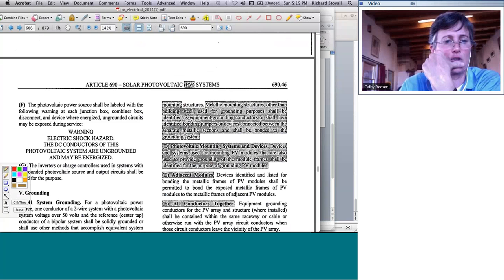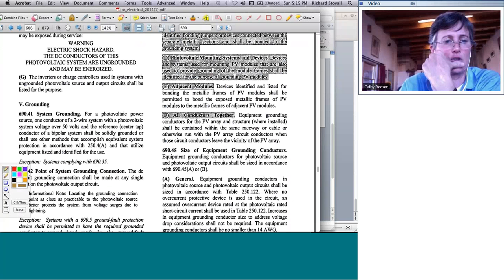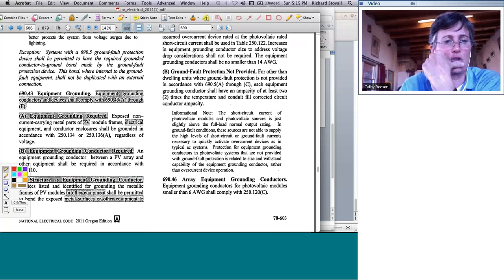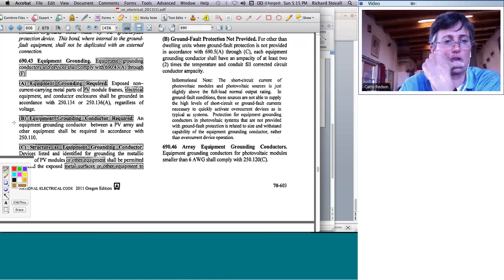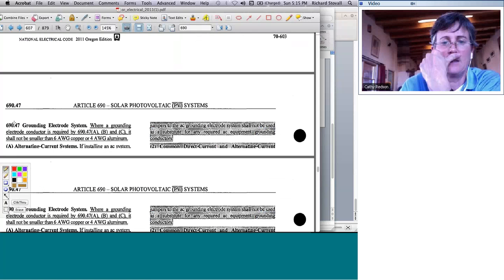So it gave an example of the charge controller. This is it here. All right, this was on my test. Okay, this article 690.72. So I want to make sure you know that this is there.